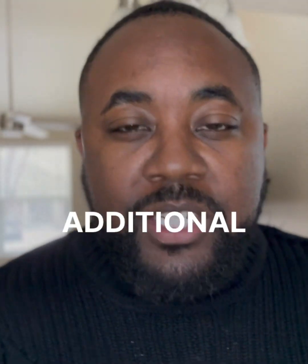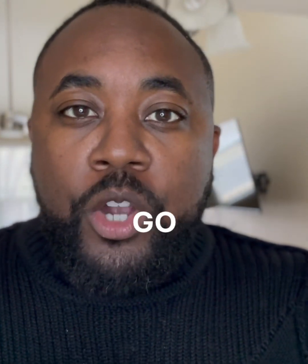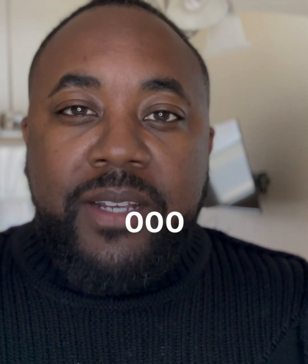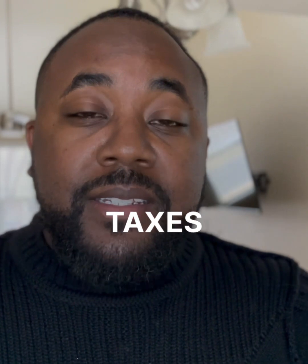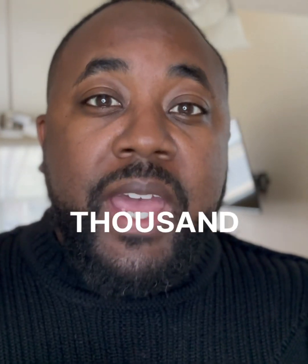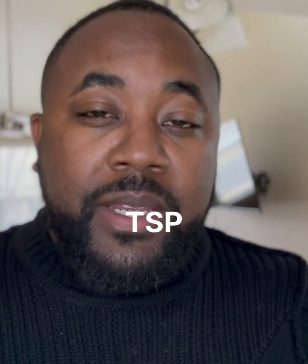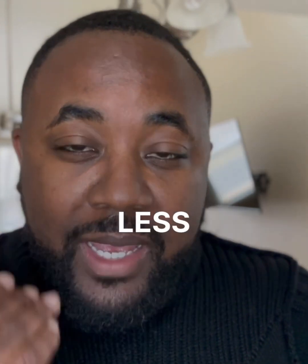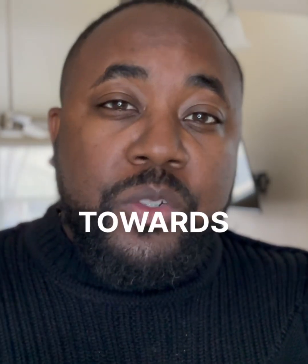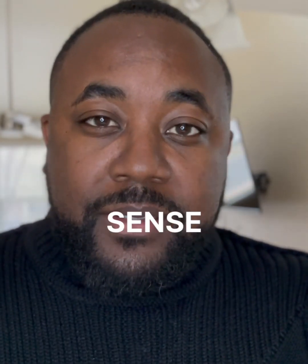Now, when it comes to traditional, let's say you put $20,000 a year into your TSP, and your salary is $120,000. When you file your taxes, you're only going to pay taxes on $100,000, because you put $20,000 into your TSP, so you got the tax deduction right now. You're paying less taxes at the end of the year because that $20,000 reduced your taxable income. Does that make sense?